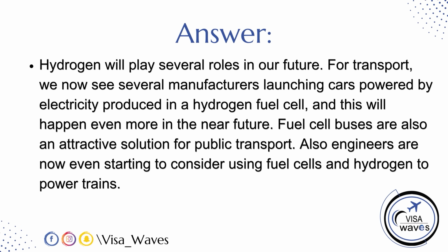Hydrogen will play several roles in our future for transport. We now see several manufacturers launching cars powered by electricity produced in a hydrogen fuel cell, and this will happen even more in the near future. Fuel cell buses are also an attractive solution for public transport. Our engineers are now even starting to consider using fuel cells and hydrogen to power trains.